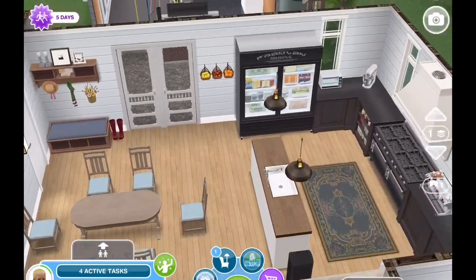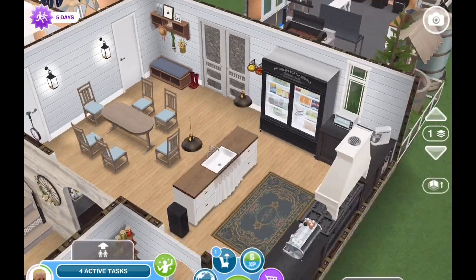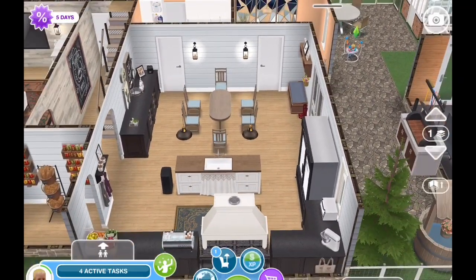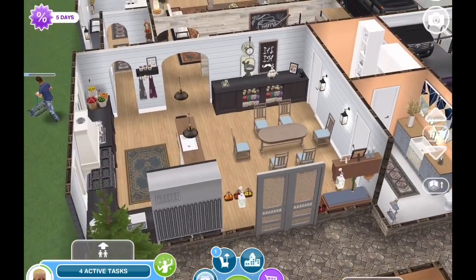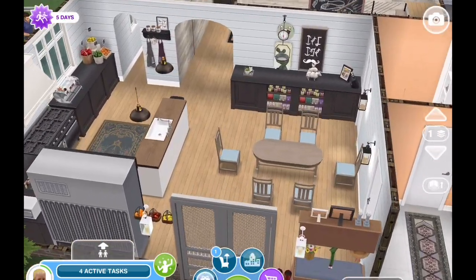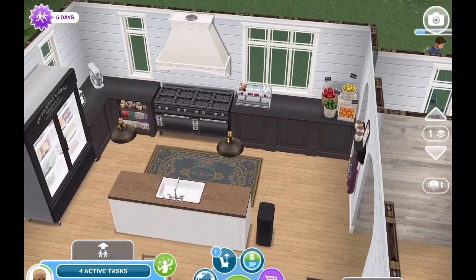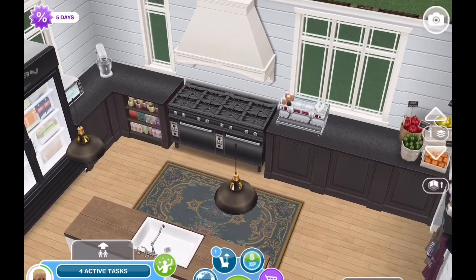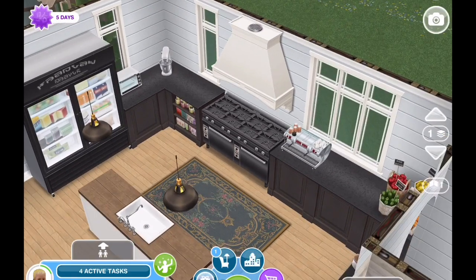But coming from the living room, if you go straight through, you come into this kitchen. I love this kitchen. Not my usual when I do a Sims house, but remember, this is what I would like in real life. To me, this is a modern farmhouse kitchen. You have a mixture of countertops. I like the fact that the island does not match the countertops, but they are balanced out because I have black countertops on the other side of the room as well.